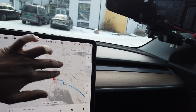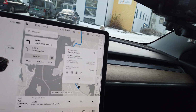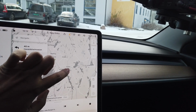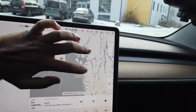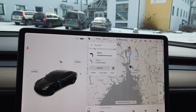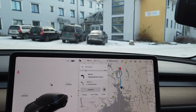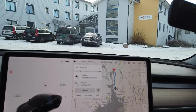So let me show you the plan. The plan is to go now to this supercharger, which is called Rygge. And then I am going to go to this place called Halden, or somewhere around there, just exploring a bit around Oslo. So this supercharger is 73 kilometers away. Right now it's 12 past 10 in the morning, so I'll try to drive around the whole day. So let's get going.